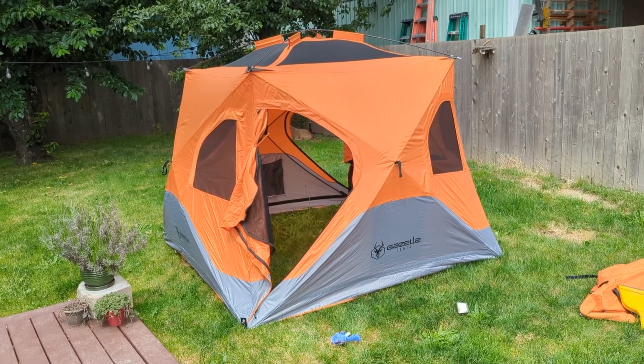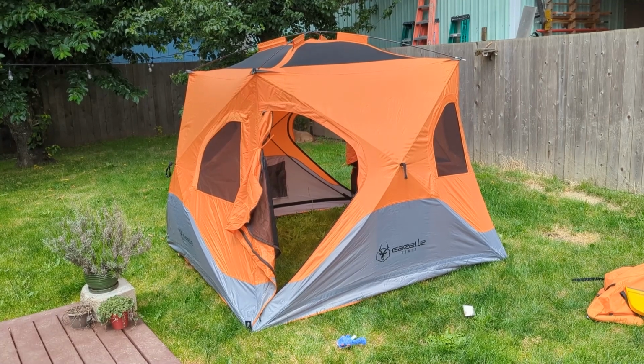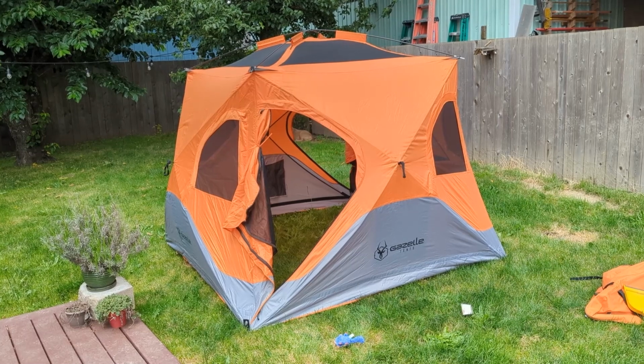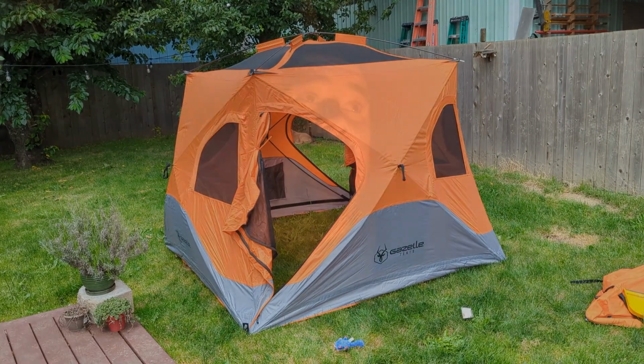So again, this is not from Gazelle directly, and there is probably no warranty and no guarantee you're going to get a perfect tent. But I just want to make sure you were all aware of that. There is a little bit of a risk going into this, but so far the risk seems pretty minimal from everything I've read. So yeah, let's head inside.